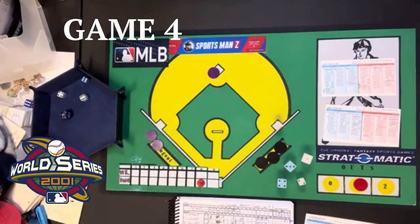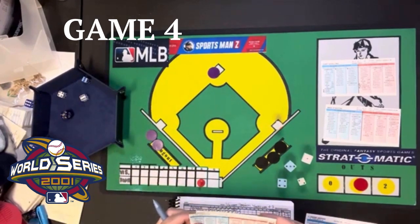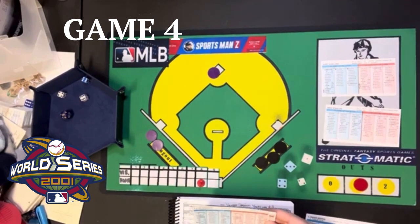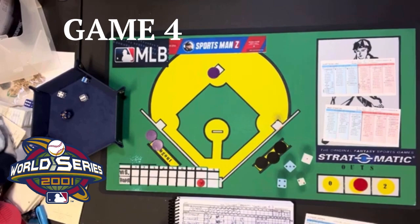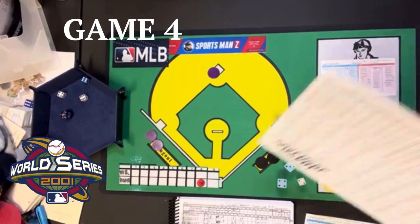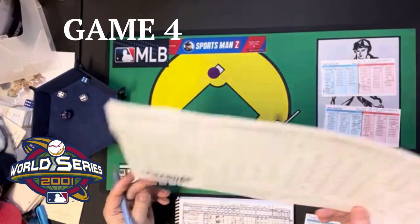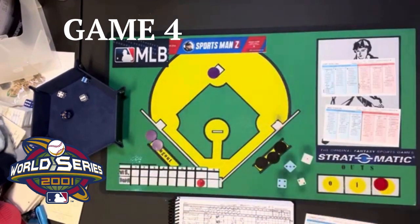And Luis Gonzalez, the batter, and he gets a 6-10. And that's going to be a fly ball to center. The center fielder for the Yankees is a 2E2. That is a 20. I'm going to guess it's an out. And that's a fly ball C, two away.